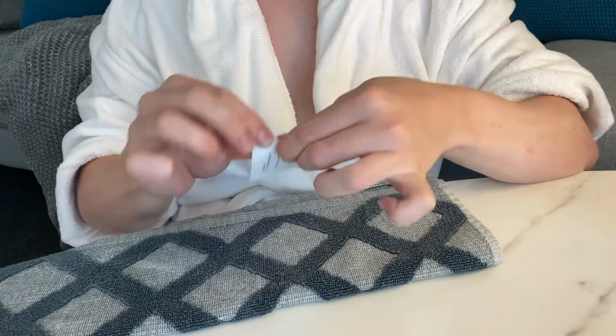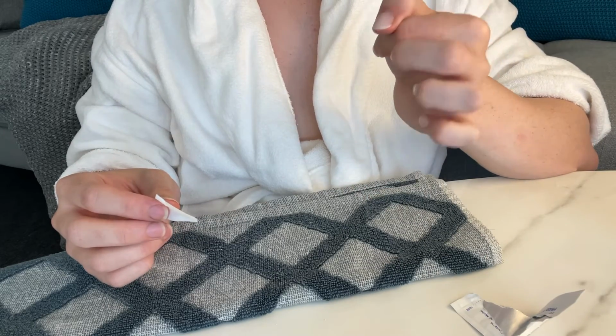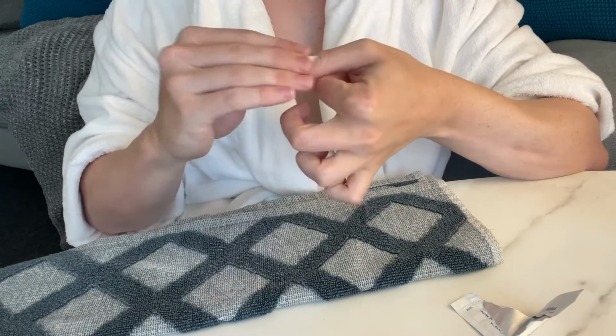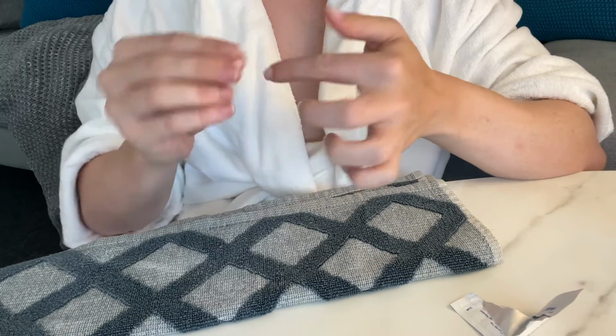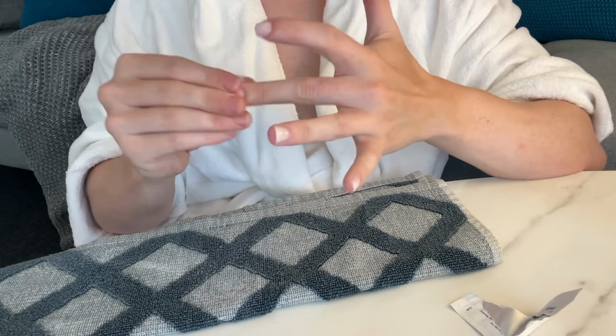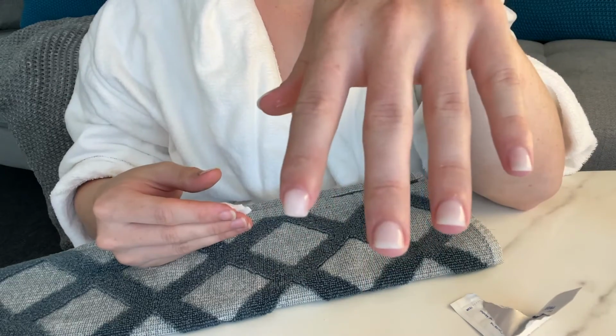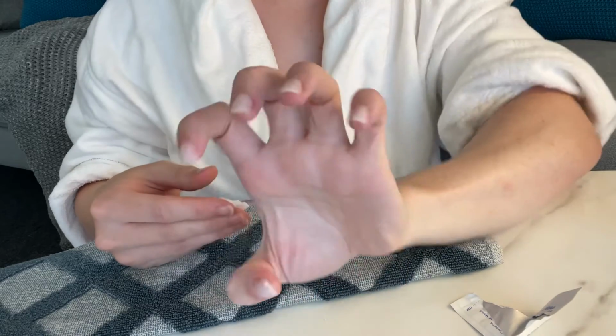Okay, final step with this, because it leaves a sticky residue, as you can see, you just wipe off with, once again, an isopropyl alcohol wipe, and it removes the stickiness. They look cute, so cute.